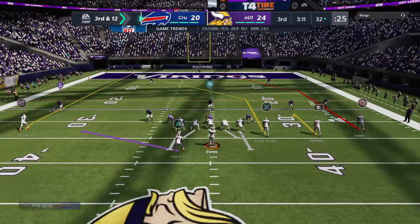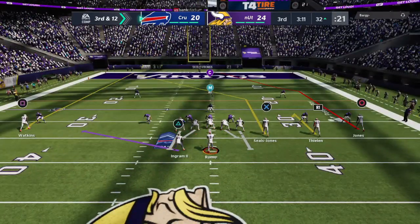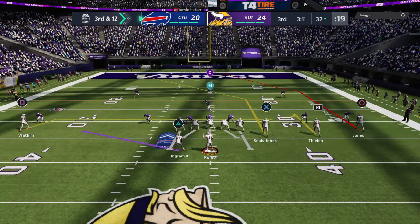Yeah, I think that qualifies as being locked in. And then you have to ask him the question, so what caused the incompletion? Come on, man, get back on your game. Let's go.